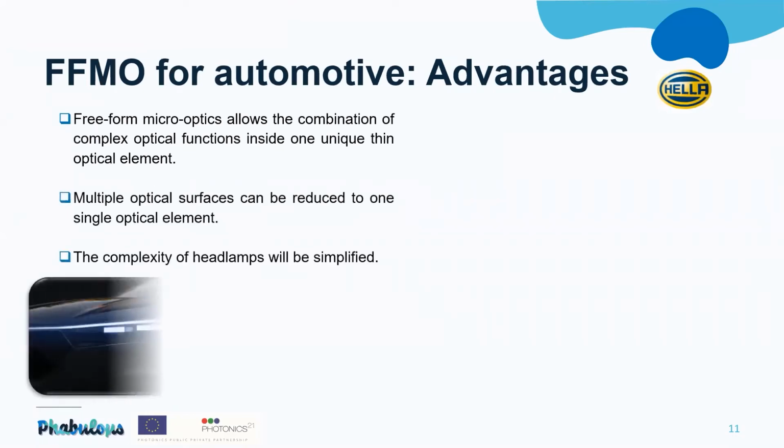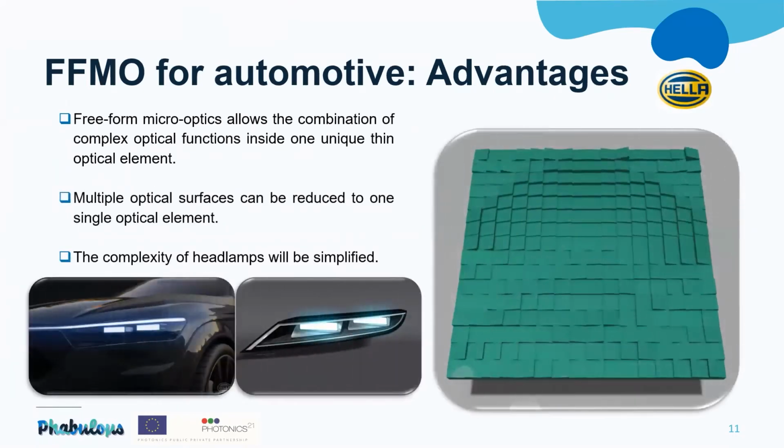Here you see the advantages that have been identified by HELLA for freeform microoptics applied to headlamps. In general, it goes a lot with the simplification of the optical systems, combining different optical functionalities in one single element. You can also combine several optical surfaces in one single surface. And at the end, your complex optical system is simplified, is easier to integrate, which reduces the cost of production, but also allows to produce or to have new, more efficient lighting products.